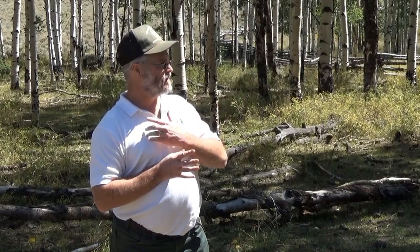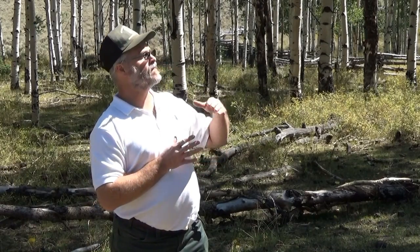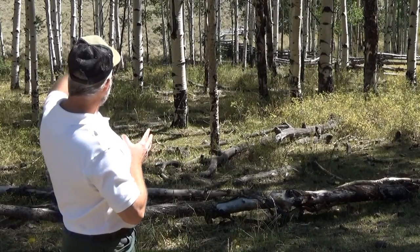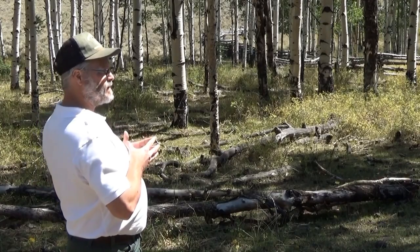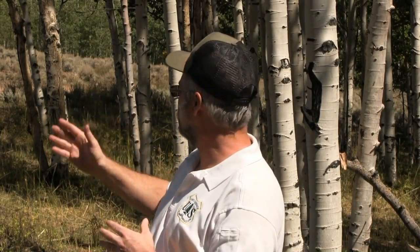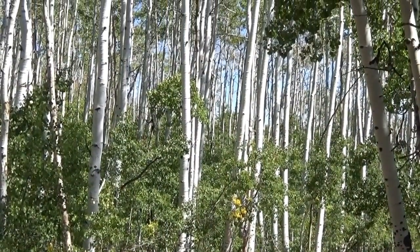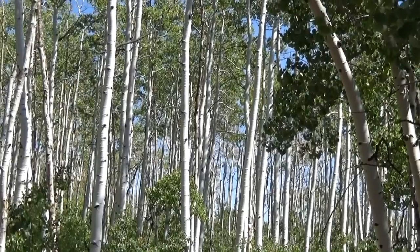Stable aspen stands by definition have very few conifers within the stands. They're characteristically multi-layered aspen, whether it's the tall stuff and then the medium and then the small. So this stand here, we have pretty much one layer of aspen. We have a few of the smaller or the medium-sized trees. Not really a desired condition that we would want for a stable aspen stand. Behind me, about 100 yards behind me, is an example of a stand that would be a desired condition that we'd like in terms of multi-layered stable stands.